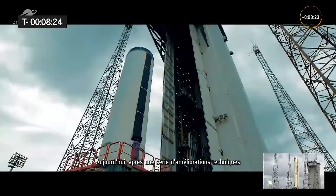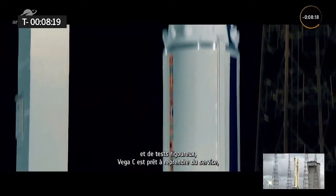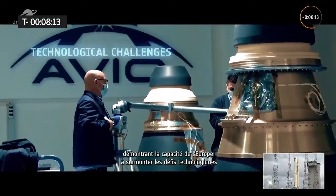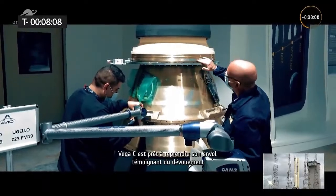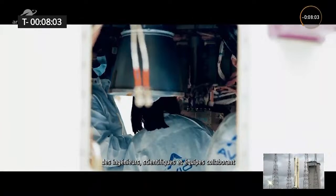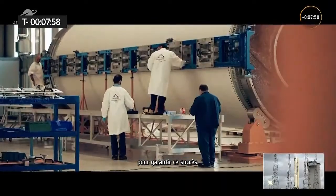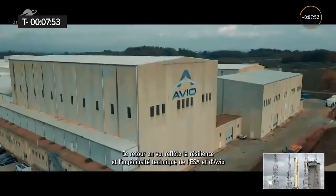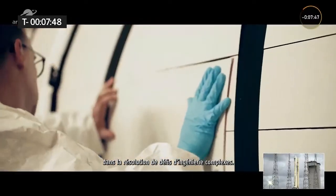Today, after a series of technical improvements and rigorous tests, Vega-C is ready to return to service, demonstrating Europe's ability to overcome technological challenges and its determination to strengthen its independent access to space. Vega-C is ready to take to the skies again, showcasing the dedication of engineers, scientists, and a whole team who work together, underscoring the collaborative efforts to ensure success. This return to flight reflects ESA and Avio's resilience and technical ingenuity in addressing complex engineering challenges.